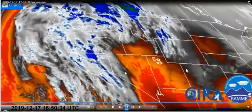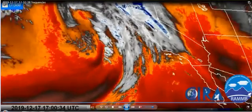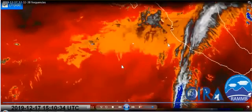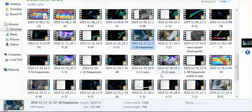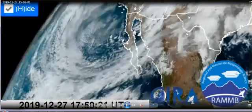I hope they have control over this, because it's kind of looking like it's madness in the atmosphere. So here's that cloud system. You know, they just continue to make these clouds that are... 27th, cloud making.